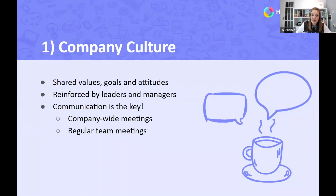Solid communication channels between leaders and their teams are at the heart of a strong employee engagement programme. Another form of communication that cannot be undervalued is networking. This can happen both internally, perhaps cross-departmentally, and externally.